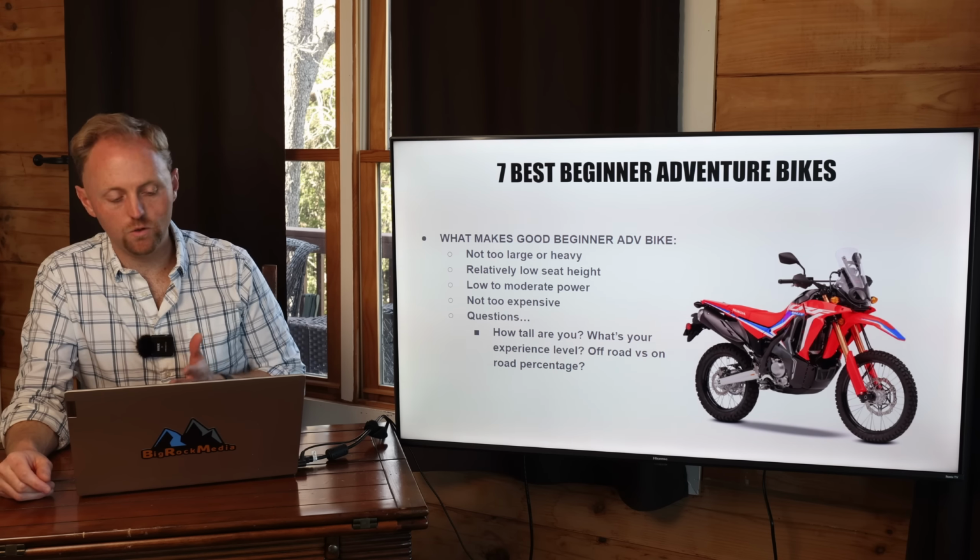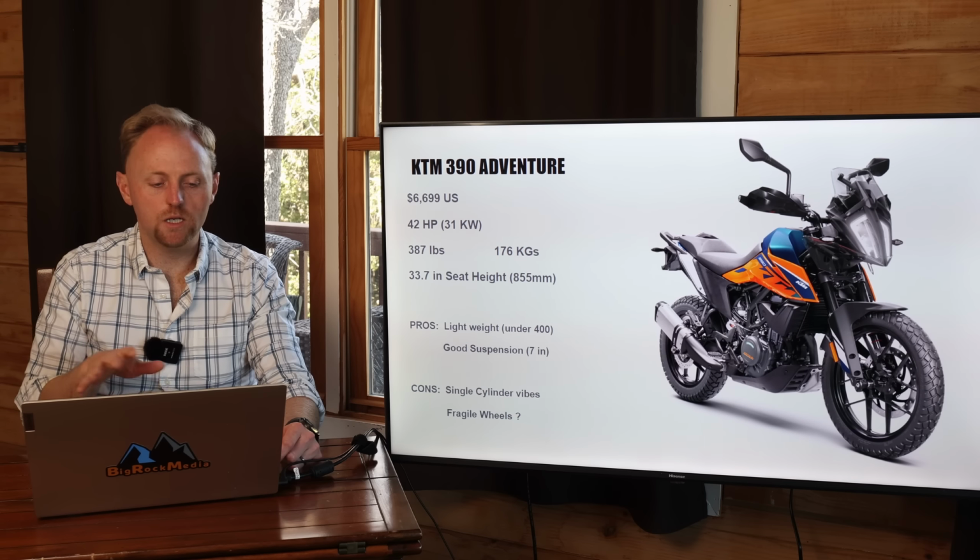Okay, so let's get into these 7 motorcycles. The first motorcycle that I've chosen for a beginner adventure bike, and this might not even be just for beginners. This might be for more experienced riders who are just sick of the super heavy, super overpowered, expensive adventure bikes. So this is the KTM 390 Adventure. This bike comes in at $6,700 US, which I think is a heck of a bargain for what you're getting. You're getting a single cylinder engine, around 42 horsepower or around 31 kilowatts.